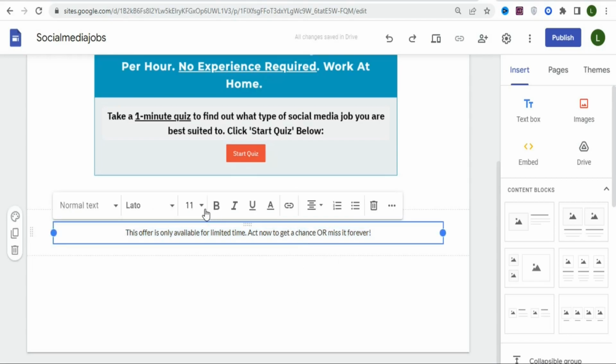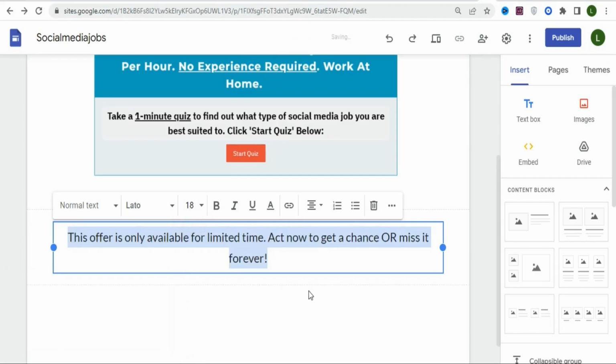So the next thing is that you are going to increase the font size of the text. So you are going to highlight everything. Once you highlight it, select the font size here. Once you select it, just scroll down. We are going to select 18. I think that has been done.